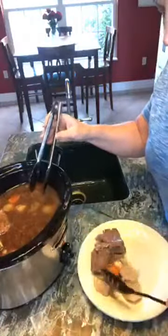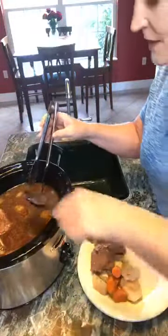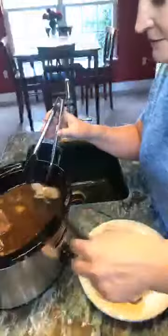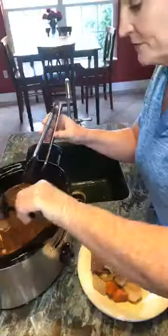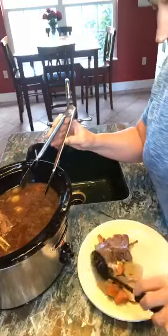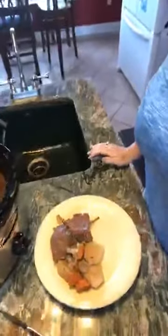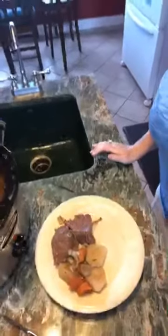Get you some carrots and potatoes. Get some of these onions. Looks yummy. So, what do we got here? So yeah, there we go. Can you see that? Looks really good and yummy.